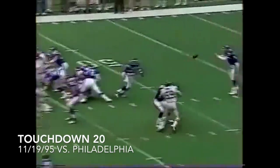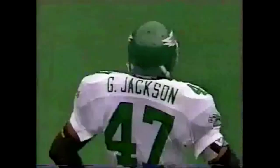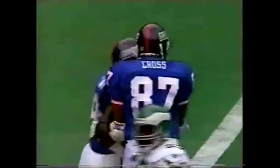13. Second down and one. The flea flicker, Hampton back to Brown. And Brown's got Lewis. Touchdown, New York Giants on a beautiful play. For Lewis, his first career touchdown in his first career start.